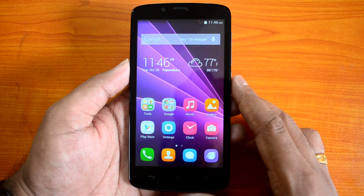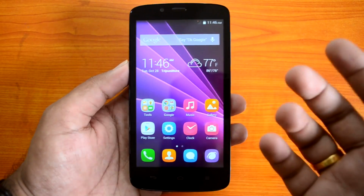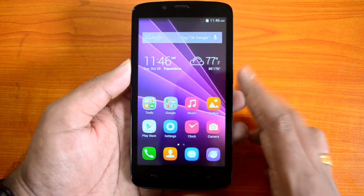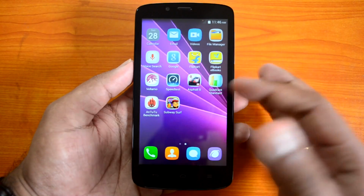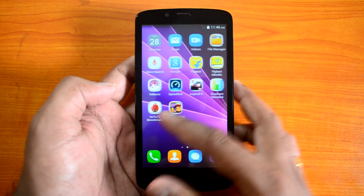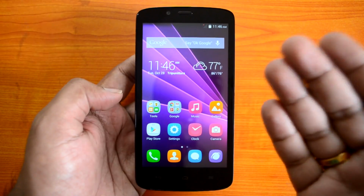It has a custom UI from Huawei, but although it's a custom UI, there is very little customization, unlike Xiaomi's MIUI. It runs on a quad-core processor from MediaTek, and the performance is pretty decent. The camera quality is also pretty decent. Overall, this is a good device at this price point.